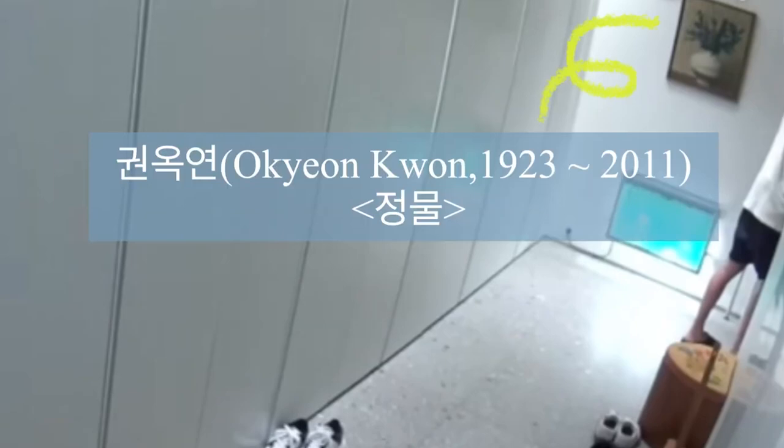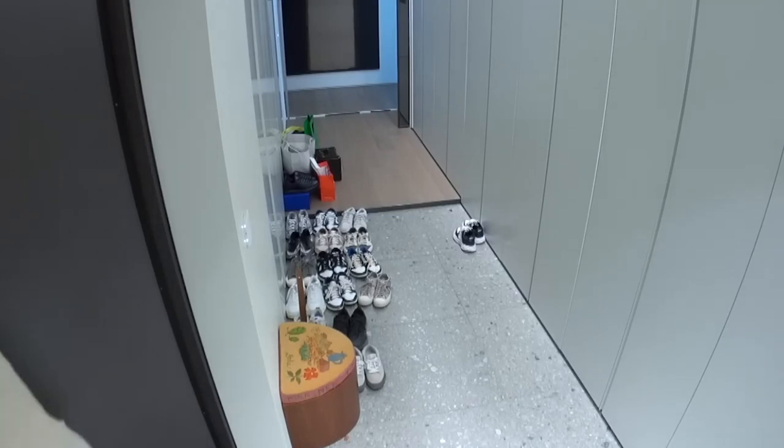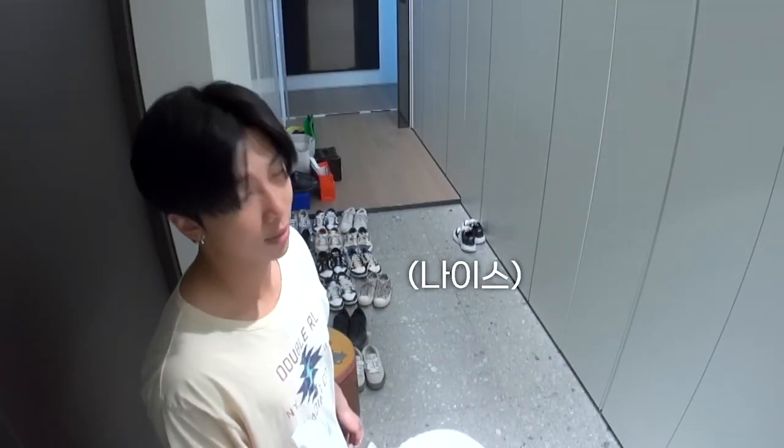A flower painting by Kornuk Pyun hangs in front of the entrance. RM seems to really like artist Yoon Hyung-gun's paintings. Nice.